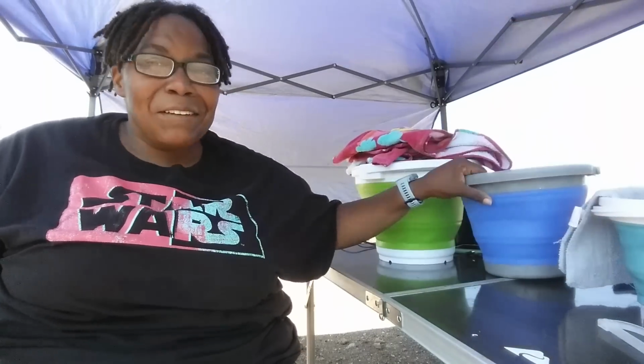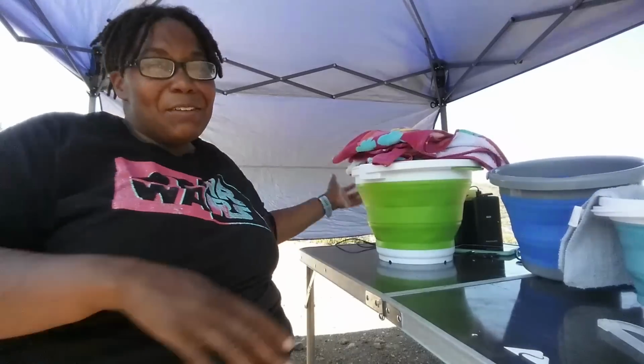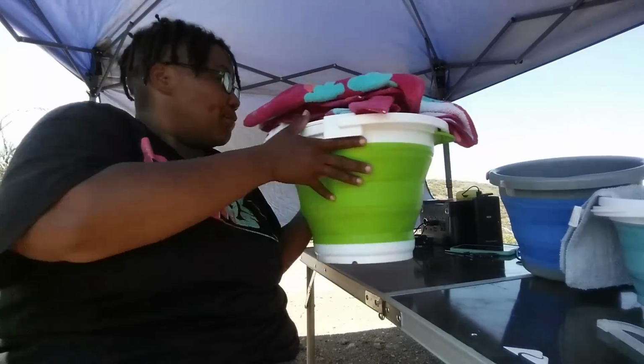Once upon a time, in a galaxy far, far away. I'm kidding. But here comes the tale of my three buckets: little bucket, medium bucket, and big bucket.